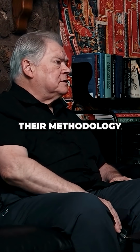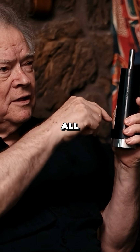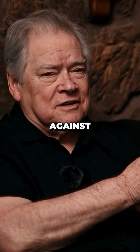Well, their methodology was just wrong. If you take a 2D photograph, when you look at that photograph, this surface right here will be arced. And this surface right here will be arced. And all the lines in between will be shifted. It's an optical distortion in the photograph. That is a strike against it right off the bat.